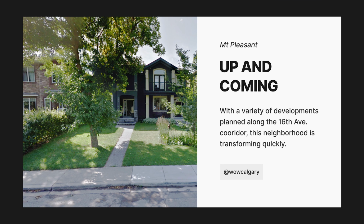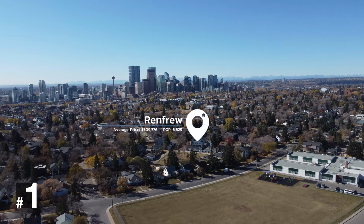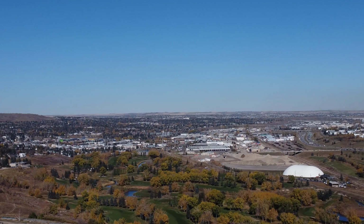After evaluating all the different neighborhoods, I've kind of come to the conclusion that my personal favorite for infill development this year will be the community of Renfrew. When you consider the supply of 50-foot lots and the infills that are currently being redesignated in this area, this may just be your next diamond.